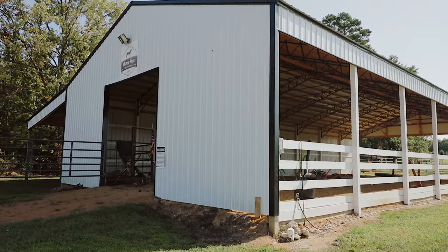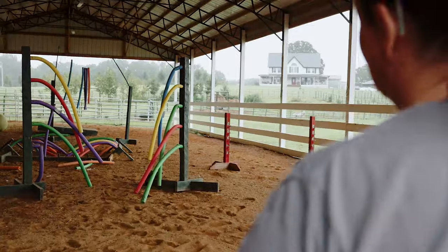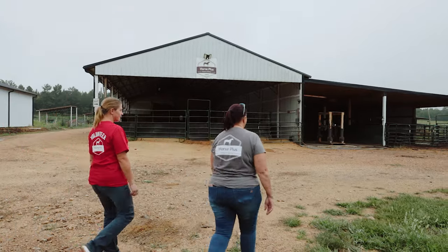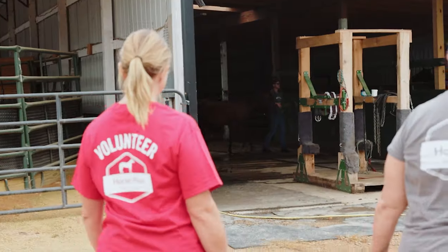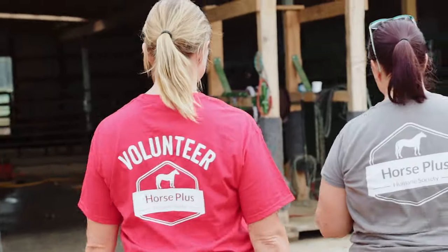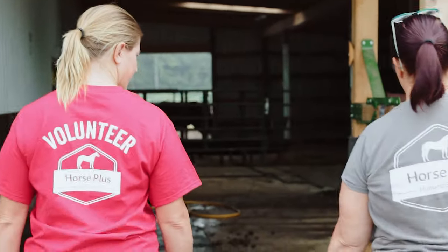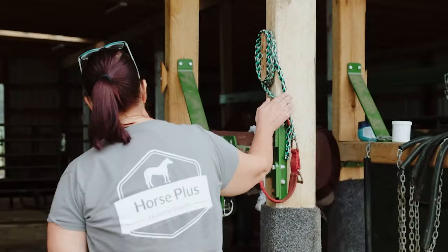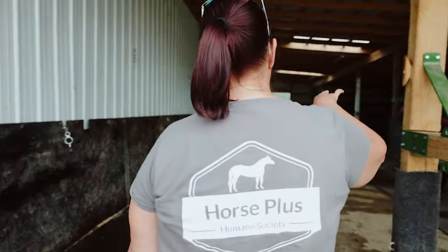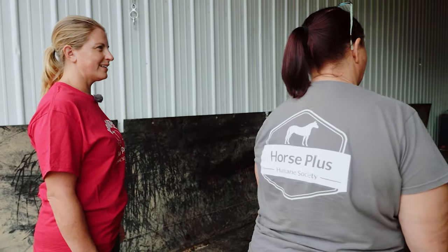This is our arena. We had it out in one of the pastures, but it was hard to use it in the winter when it rains here all the time. So we have tie outs for the horses. They can be groomed, they can do everything on this side. And of course the stock. This was just built because we had a Belgian with some really bad feet. And then we just put a scale in down here. So we don't have to take them up to quarantine to do that.